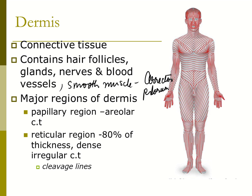There are two main regions of the dermis. The top layer is called the papillary layer, and you'll see why, because it throws little projections. The word papilla means a projection. Whenever you see anything which looks somewhat like a mountain, you call it a papilla, a protrusion. So this papillary layer is the superficial layer of the dermis. It contains loose areolar connective tissue.